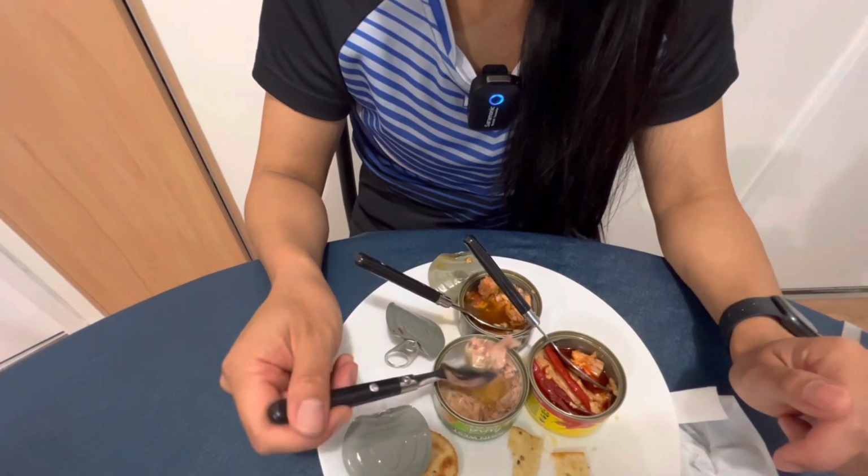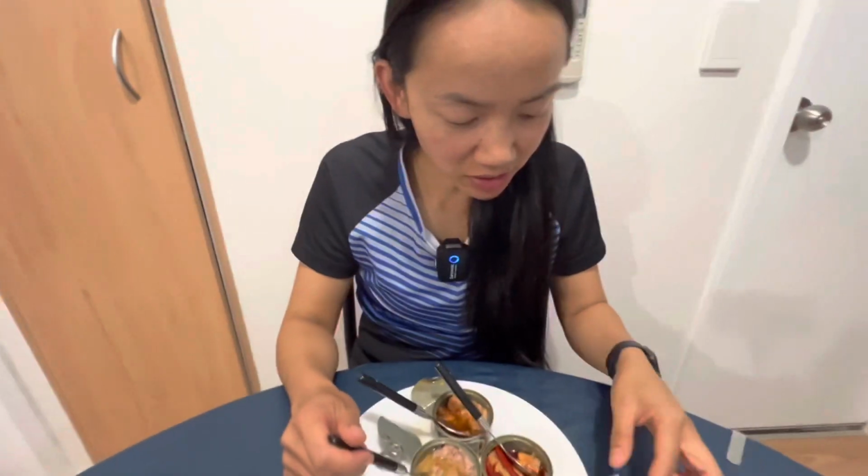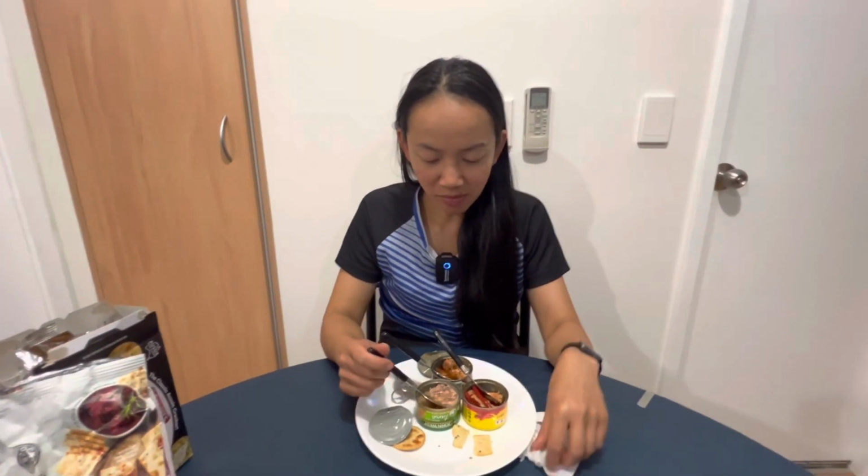They all pass. Cat food's a pass. Yeah. You just flicked out some of it. It's not bad. Look at that. It's not bad. Flicking it out into her mouth.